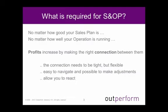What, in our opinion, is required for sales and operations planning? We provide a direct and tight, with no walls, connection between sales and operations, and between operations and execution. A change on one side, a change on the sales side, can impact the other, the operations side, instantly, and this needs to be evaluated on a regular basis. You may have a very good demand plan or a very good sales plan. You may have very well-running operations, but the connection between the two is what makes the difference. That's where the true value lies, and that's where we come in. You will increase your profit by making the right connection between the two, between sales and operations.